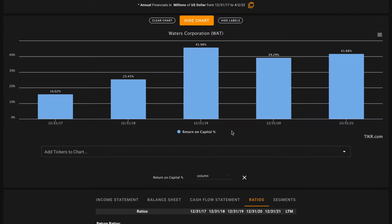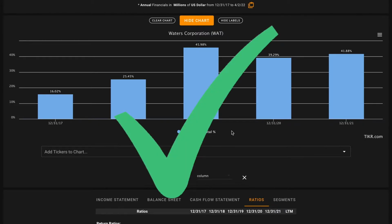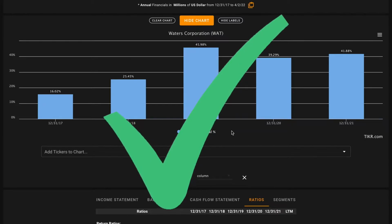Waters has increased their return on capital pretty dramatically over this time frame. They've always averaged above average returns on capital, but they've bumped it up from 16% in 2017 up to around the 40% mark over the past 3 years. So averaged out in this time frame, Waters is producing about 34% returns on capital. That's about 4 times more than the 9% metric we're looking for. So Waters is earning significantly higher returns on capital than the average company in corporate America. So this is a huge check here on pillar number 2. They earn very high returns on capital.